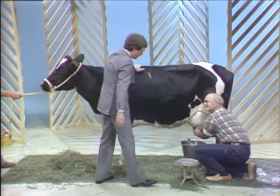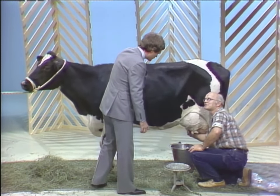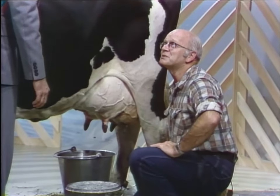Are cows very smart? Yes, they are. They're smart when you don't want them to be and dumb when you want them to be smart. Now, what does that mean? In other words, when you don't want them to jump the fence, they will. And when you want them to come in the barn or come up the elevator, why, they act dumb.